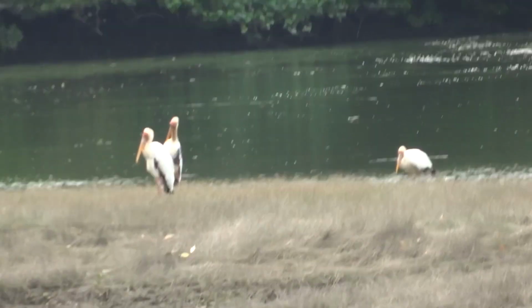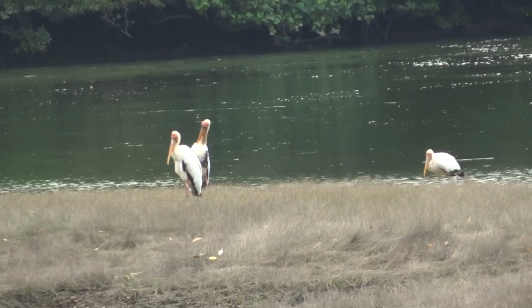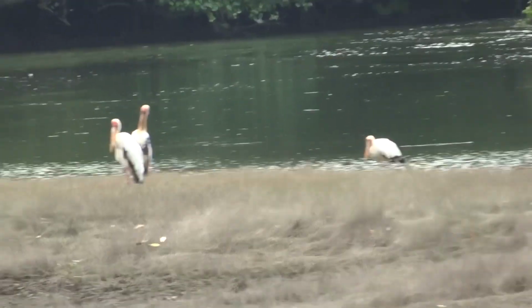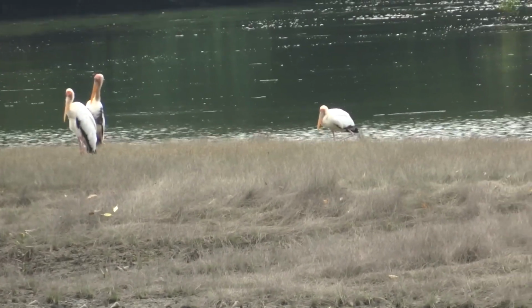Oh, but these Milky Storks. To see them in the wild is a much different experience than seeing them in captivity. It's lovely.